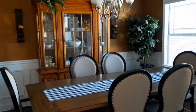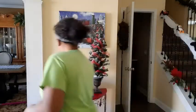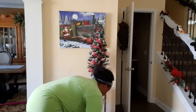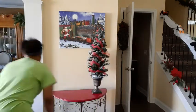And that is how the dining room and the hutch look. And so now I am moving on to this little area right here, which is also in my foyer. And then I'm going to move on up to the stairs.